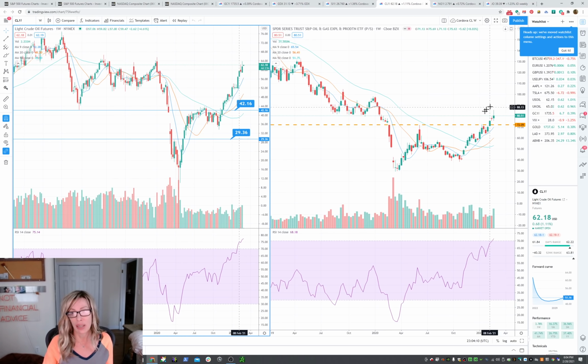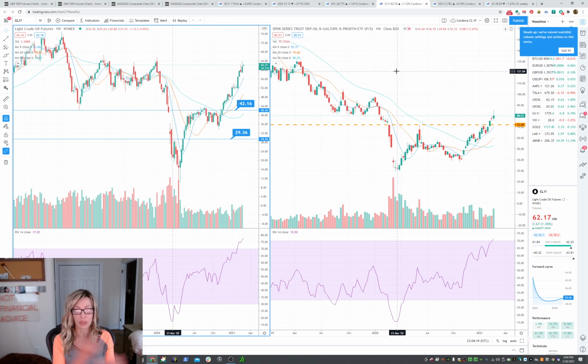XOP, the oil equities, still holding above that key 7209. As long as it's above there, don't have a care in the world. Hold.